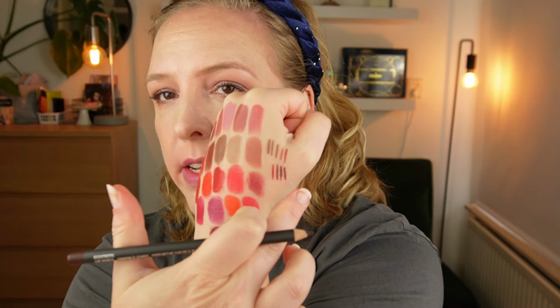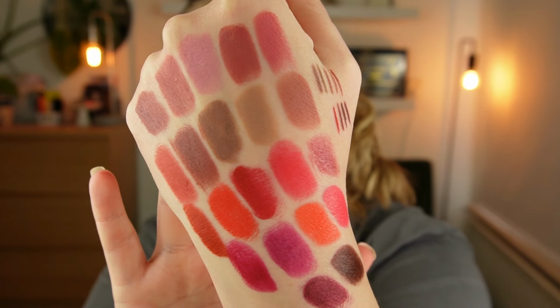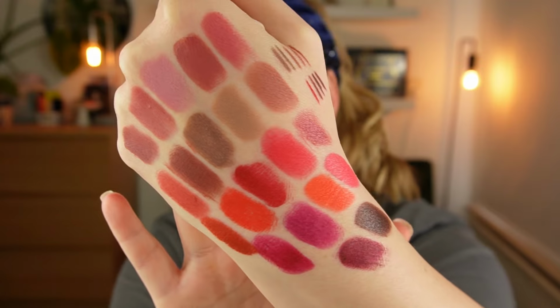So here is Mixed Media. It's like a deeper version of Rebel. And there we have Night Moth. So this is Mixed Media by itself. And here it is paired with a bit of Night Moth, which they complement each other very, very nicely. So here are all of my MAC lipsticks swatched out for you so you can hopefully have an idea.